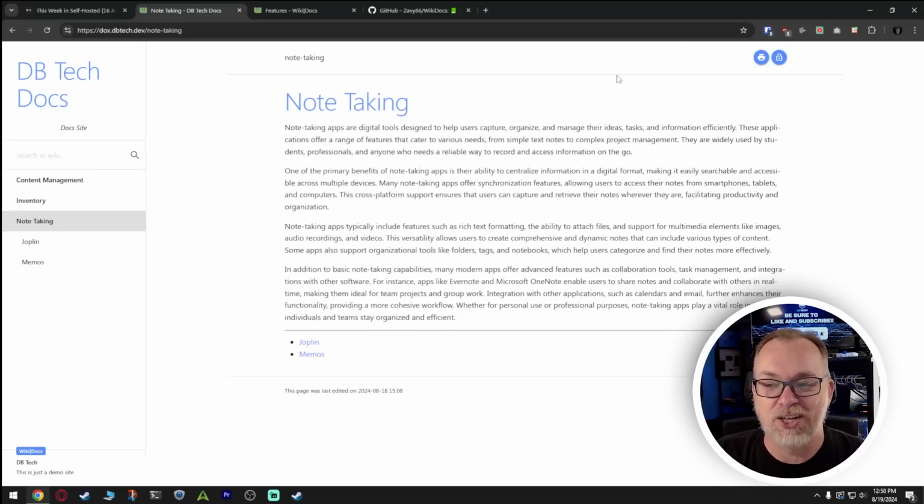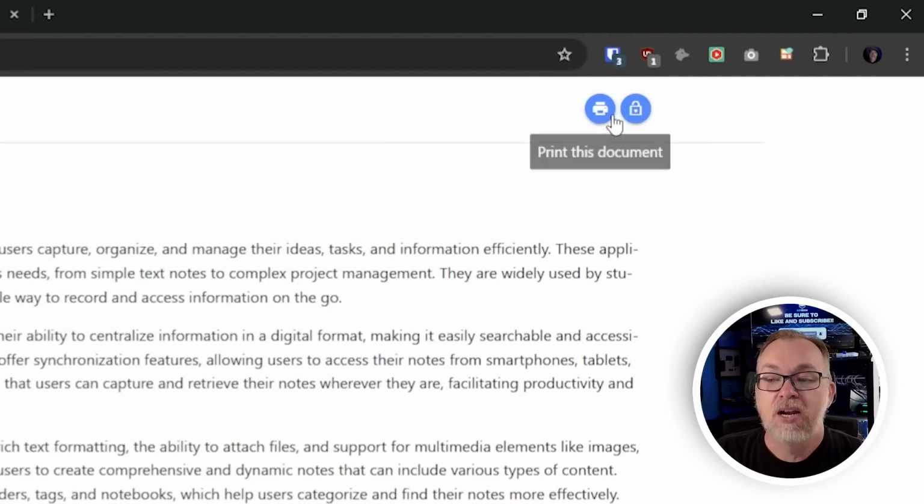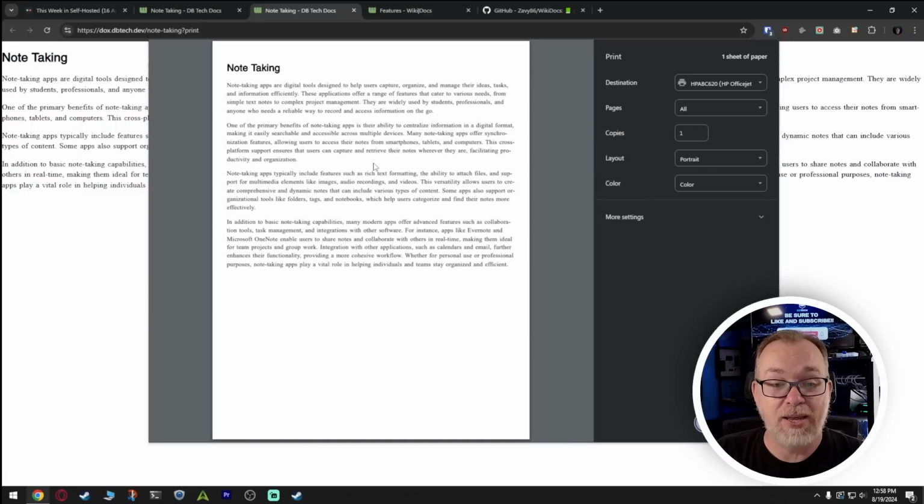But what I wanted to get to was up here in the top right-hand corner. There are two buttons. One, to print the document, and it immediately just goes into print mode. And it's so simple, so elegant. They've done such a good job with this whole process. And two things here, actually.